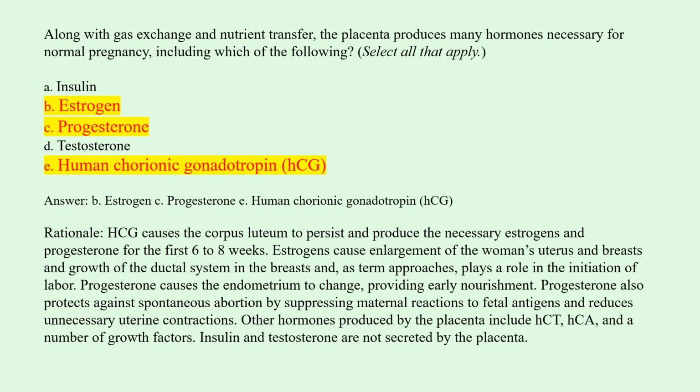Answer: B. Estrogen. C. Progesterone. E. Human chorionic gonadotropin, HCG. Rationale: HCG causes the corpus luteum to persist and produce the necessary estrogens and progesterone for the first 6 to 8 weeks. Estrogens cause enlargement of the woman's uterus and breasts and growth of the ductal system in the breasts and, as term approaches, play a role in the initiation of labor.